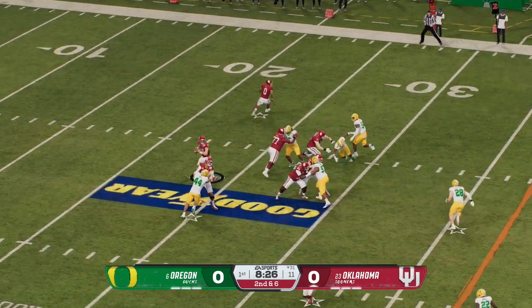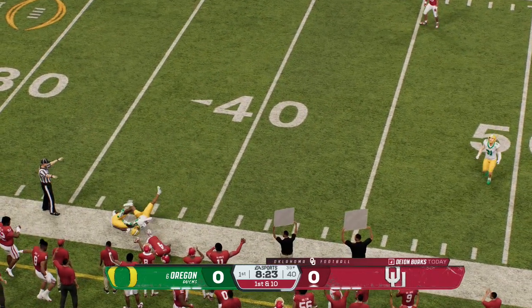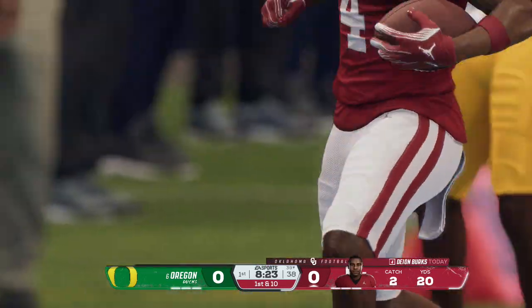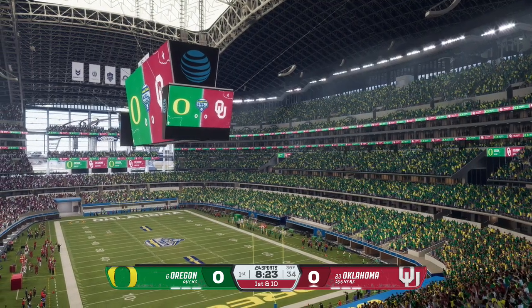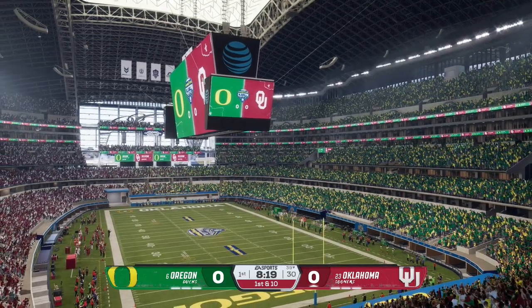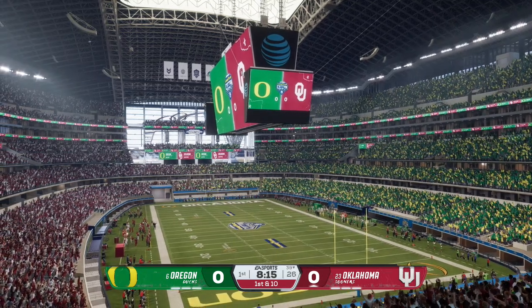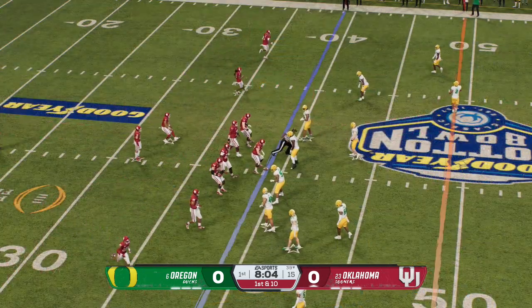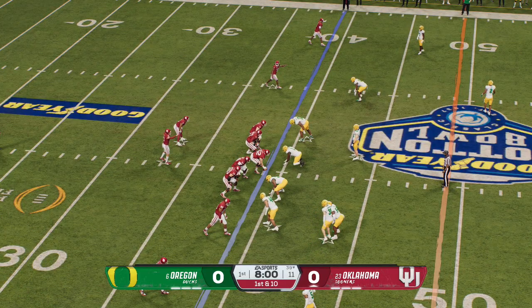From the gun, he looks for an open man. That's caught. It's Burks. And the runner steps out of bounds, but does have enough yardage to pick up the first down. Well, the receiver does all the work here. Man, that is easy living for this quarterback. Really good footwork by the receiver, gets the separation, and at that point, it's just pitch and catch for the quarterback. Offense keeps moving. It's a completion for a first down.